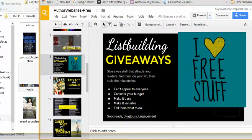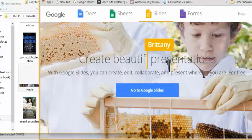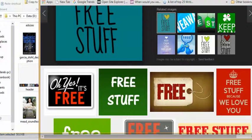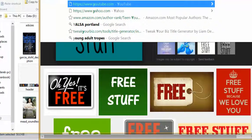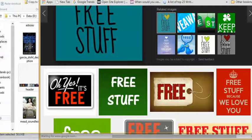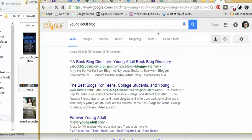I would show you an example. I've seen several other authors do something like this where they'd give away like 5 best-selling books. It's an easy way to build your list. How well it works depends on a lot of things, like when you start promoting it, you'll be looking for young adult sites, like young adult book blogs or bloggers. Here's a young adult book blog directory. That's pretty useful.